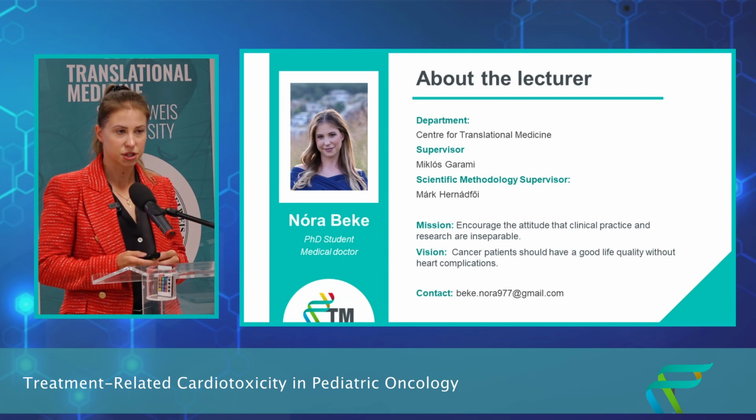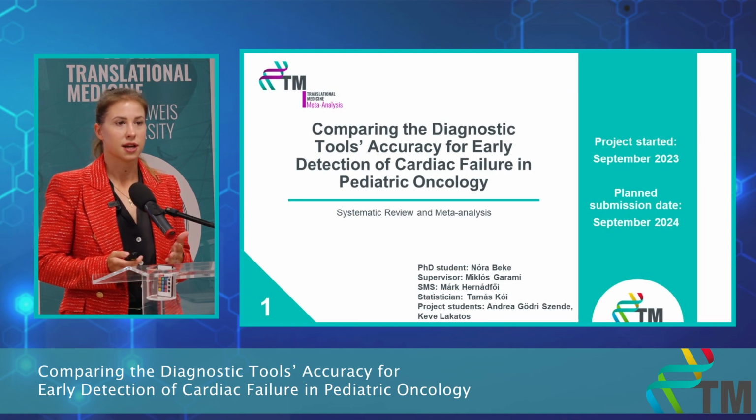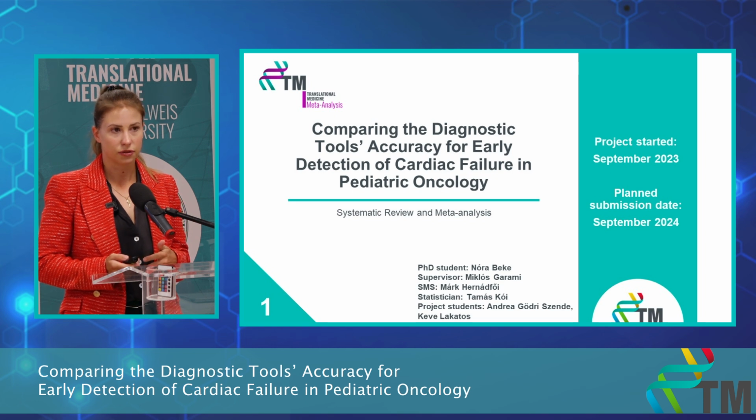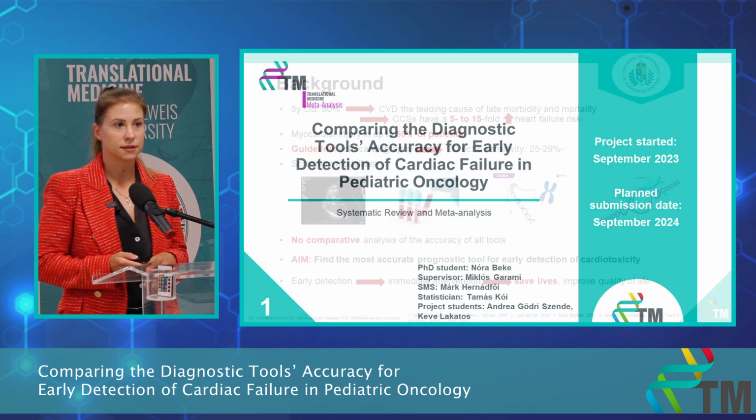Welcome everyone. My thesis title is Treatment-Related Cardiotoxicity in Pediatric Oncology. My name is Nóra Beke. I'm a PhD student. My first project title is Comparing the Diagnostic Tool's Accuracy for Early Detection of Cardiac Failure in Pediatric Oncology. This will be a systematic review and meta-analysis.